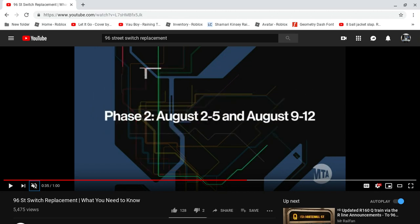Phase two. So this is phase two right here. I believe the one train is running on its normal route. Two trains are running between 96th Street and Flatbush Avenue, Brooklyn College. Also, four trains are running to New Lots Avenue as well. Then there are shuttle buses from the three train down here to 96th Street, and the two train to 149th Street Grand Concourse to 96th Street. And there's the Express shuttle bus, which makes the same route, but just express. And of course, four trains getting rerouted to New Lots Avenue. So that's what I said.